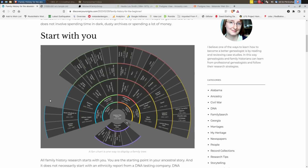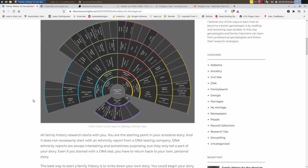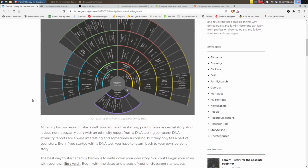So write down important events, the day you were born, where you were born. Write down memories and stories of other major life events. Write down the names of people that you know. So the best place to start is with you. This is the best place to start gathering information. And it doesn't matter what your DNA ethnicity report is, or anything else that you might know.